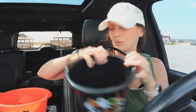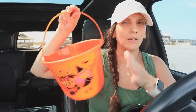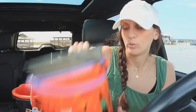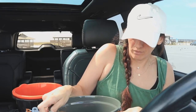I am loving ghosts, you guys. Like, loving them. Like, this little witch in the orange bucket, so cute. I love that the handle matches the bucket. I just think it looks nicer. And then we have these buckets in the more, not as round, I guess you could say.